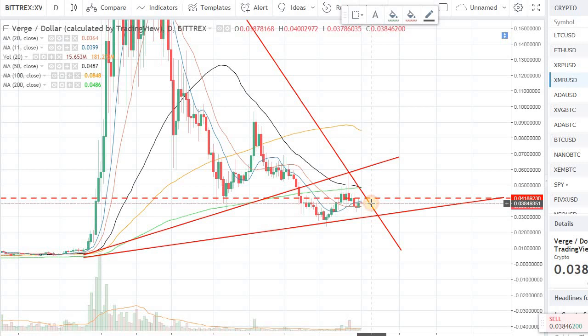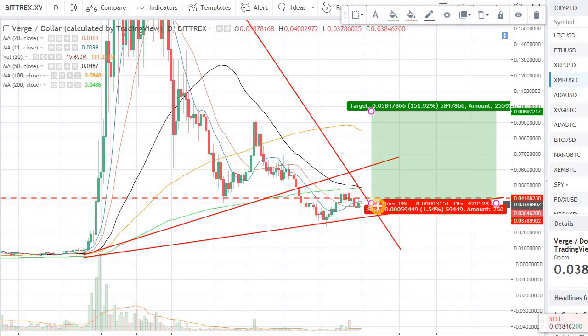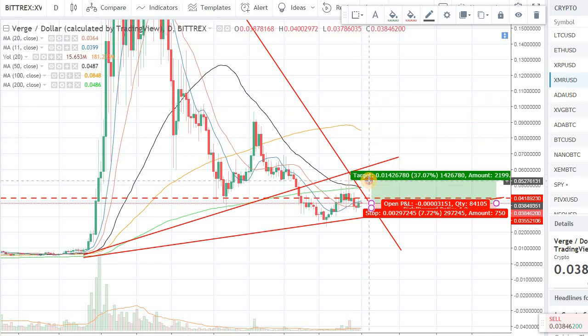So let's say I get into the position right now and keep my stop loss right underneath that moving average, which is around 7%, and my target at 0.052. That's about a 37% move from the entry level, which right now is 0.038. On the downside my risk is about 7%, and on the upside the first target will be around 5 cents, second target around 0.053.